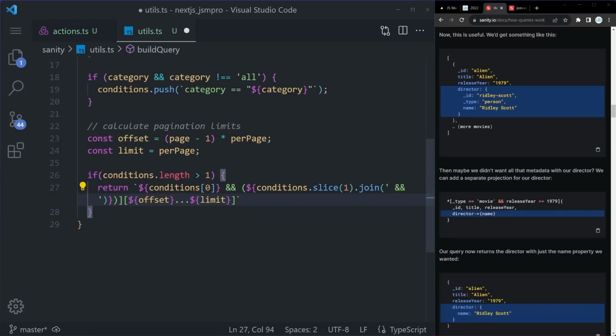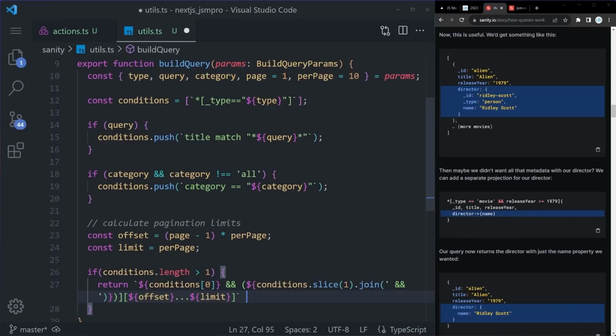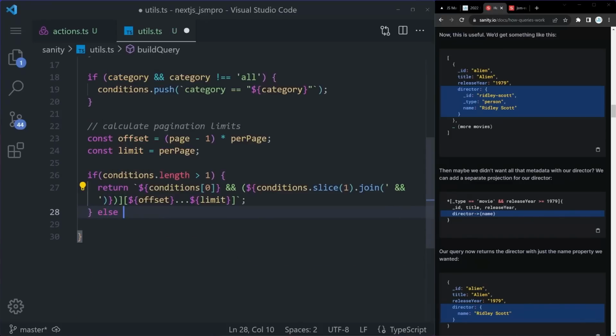Now, I know that this seems complicated, and this is a special function we are creating to later on simplify our life writing these queries. And we also need to do an else if conditions.length is not greater than 1, meaning if it is 1, in that case, we just want to return conditions 0 and then do the same offset and limit.